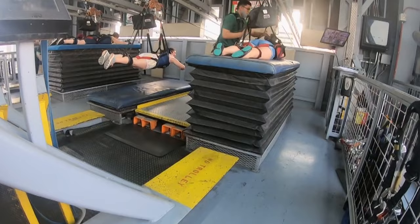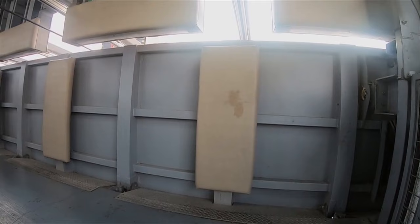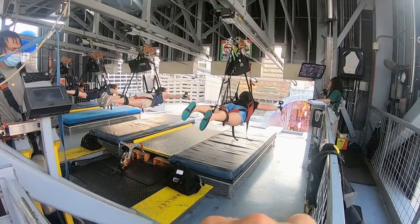They will wrap you up in what feels like a human burrito. It's a bit nerve-wracking waiting for those doors to lower down. I want you to keep your eyes open. And then the doors open and you finally realize how high you are above Fremont Street. It's a bit surreal, but really, really cool. Scary and amazing all at the same time.